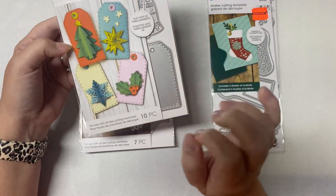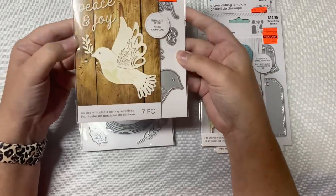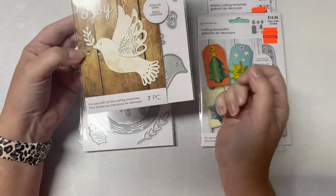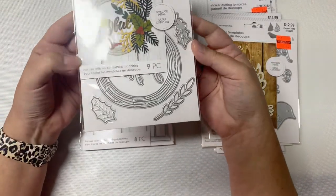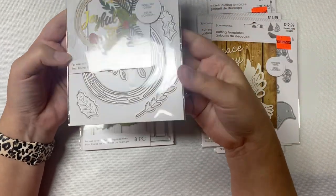I got these tag dies. I don't have this shape, so I'm excited about this one. And this one's got the dove there, peace and joy. So I guess it's layered. $1.29. Joyful Christmas. Make this beautiful little wreath. Very intricate, but I love it.